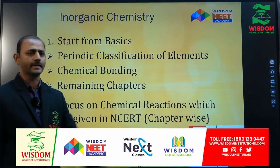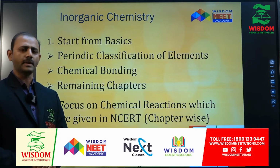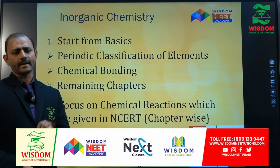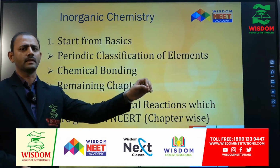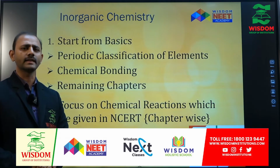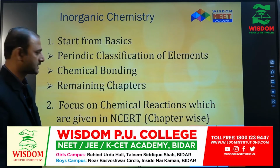Then focus on the chemical reactions given in NCERT, which is also chapter wise. In the chemical reactions of the NCERT book, there are many chemical reactions. How will the questions be framed from inorganic chemistry, from the chemical reactions? Reactants will be given, and A plus B will be given, what is A in the following options, or products will be given and you are asked what is A. Questions will be framed like that from the chemical reactions. So, you have to prepare all the chemical reactions from the NCERT book.